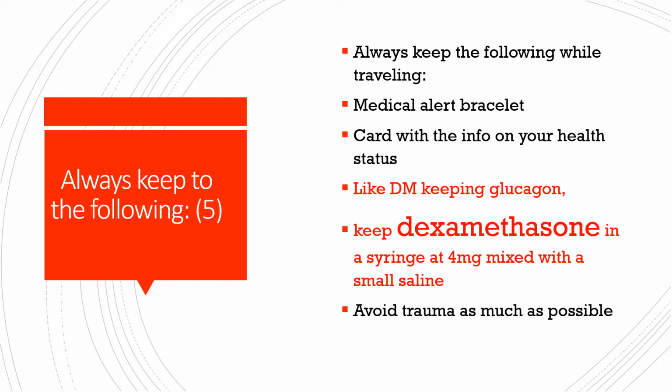Have a card with information on your health status. That's number 2. Then, like a diabetes mellitus patient keeping glucagon, you must keep dexamethasone. Let me repeat. A diabetes mellitus patient might travel on vacation with a bag containing glucagon that they could administer if they become hypoglycemic. You have to keep dexamethasone in a syringe at 4 milligrams mixed with a small amount of saline when you are on a cruise.